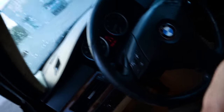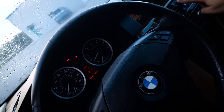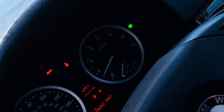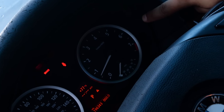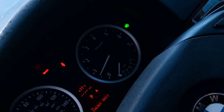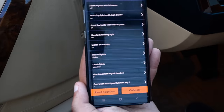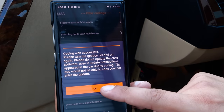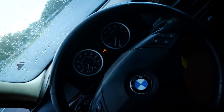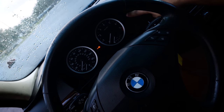If we go, excuse the camera work here, I press the hazard light switch and you see that it's just a regular hazard switch. There's nothing special about it. But we can now change that hazard switch to a double hazard. And all you have to do is code car. It's coding the car right now in real time. Coding is successful. Now you'll see, I press the same hazard switch and it's double.